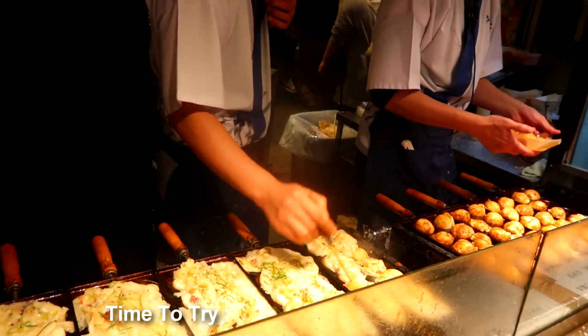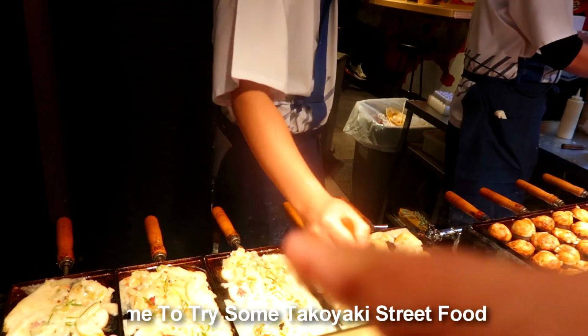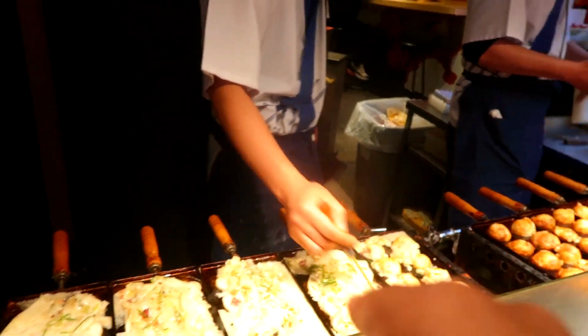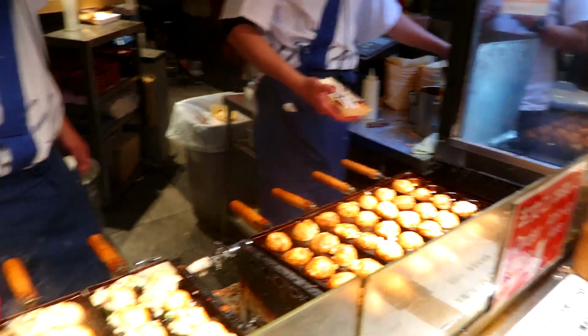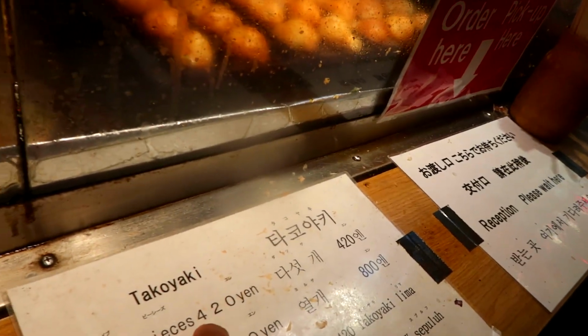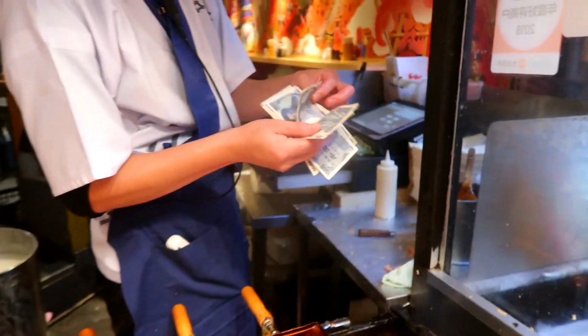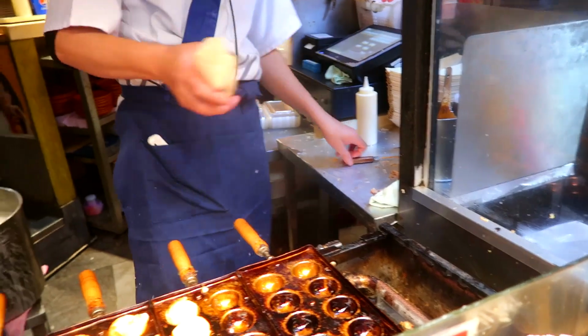Alright guys, we're going to try some takoyaki. Takoyaki is a mix of octopus and vegetables, and they put them into balls which you eat. We're going to try them out, see what they taste like. 5 pieces for 420 yen. Takoyaki. Okay. Alright, let's do.